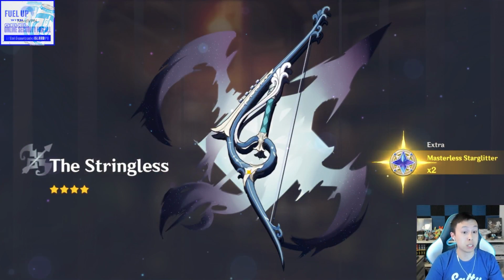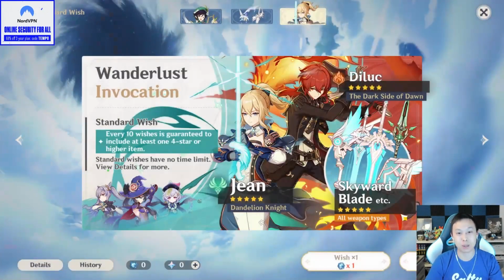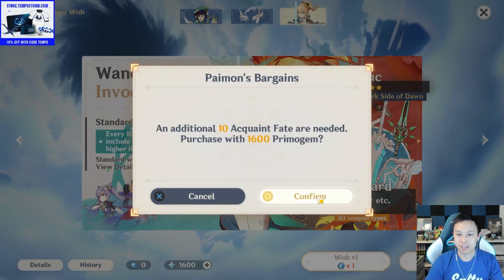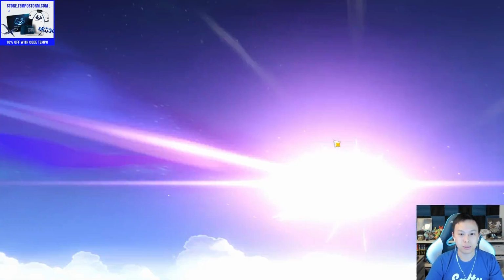Refinement for my Stringless. Okay, Stringless is actually good. This actually kind of feels worth. This is actually a worth pull. No joke, no cap. That's actually pretty worth. That's actually not bad. Okay. All right, I can max refine that. Venti bow, kind of worth. Absolutely not worth. This is absolutely not worth.